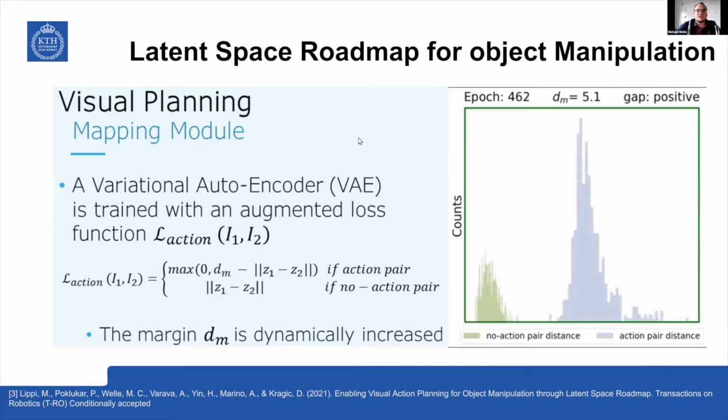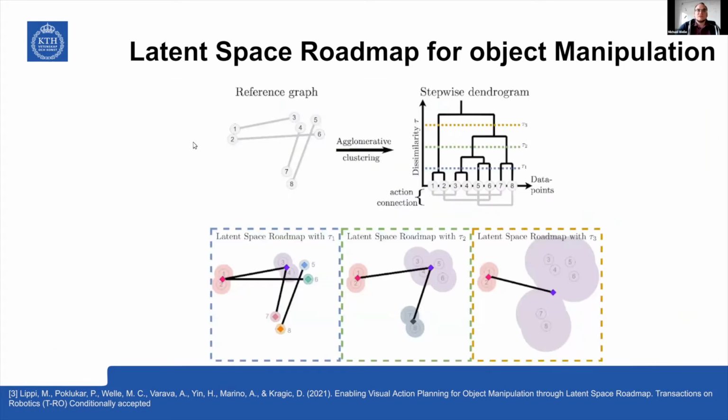Now that we have this representation space, we want to perform planning in it, and for that we build a graph in the representation space itself. For that, the dataset consists of pairs of images that are connected with actions. So the dataset does not consist of full rollouts of the task, but only a start state, then a goal state, and the action that was performed to get from one state to the other.